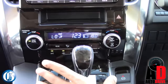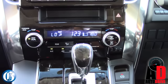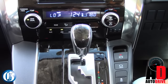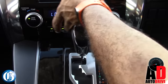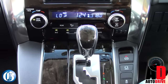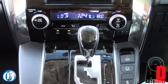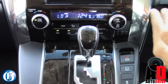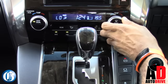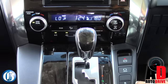All right, so this is what part of the center console looks like, and there's also a wood grain finish here. You have your electric parking right up here, and across here you have all the controls for your temperature. Now this vehicle comes equipped with dual climate control, which means that you can set a different temperature for the driver and a different temperature for the passenger. All you have to do is just control these knobs, and this can control what temperature you want, and this will control your fan speed right here.